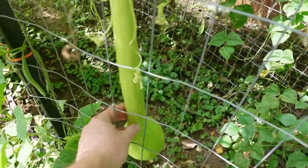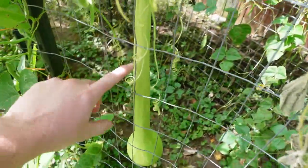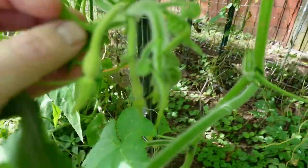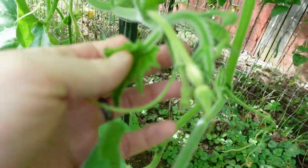So, Tromboncina. These things are huge. This is actually the smallest one we've grown so far. It's probably not quite ready to harvest, but it's getting close. We've got some more female blossoms coming on, trying to develop. We've only got two plants of them growing, and we've harvested four large ones already. That's going to be the fifth one, I believe.